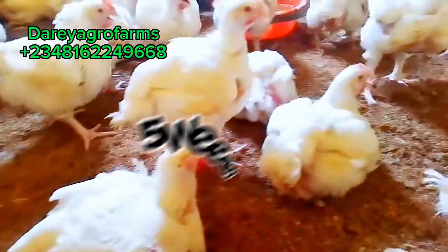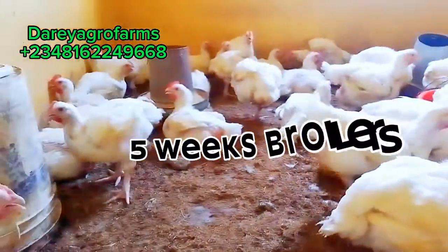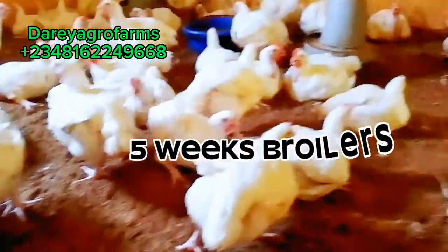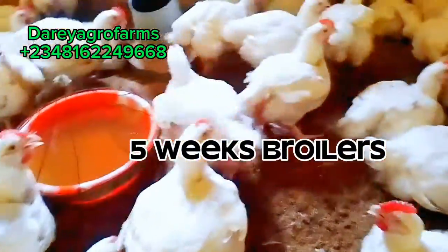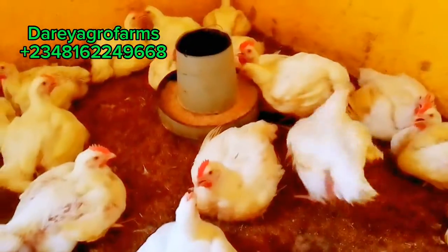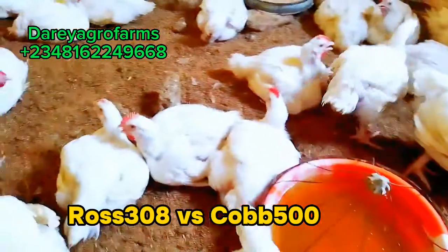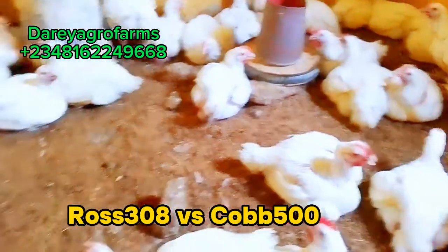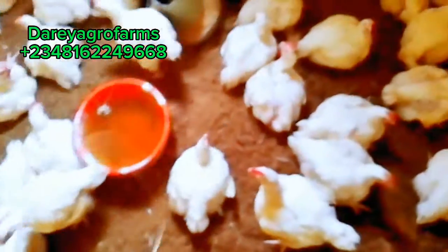To invest in broilers farming, you have to go for broilers that satisfy the demand of your customer. And how do you do that? You do that by buying a bird that performs consistently well and has the versatility to meet a broad range of end products required by your customer. Ability to know what your customer wants is the key in poultry business.